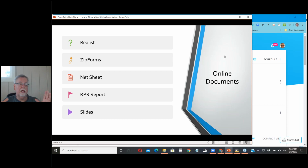You can save it as a PDF. You could include it in the package you send them. It's just a quick way to say, look at this information and see it on the screen. Is this describing your house? Does this seem to be correct? You should have ZipForms ready.